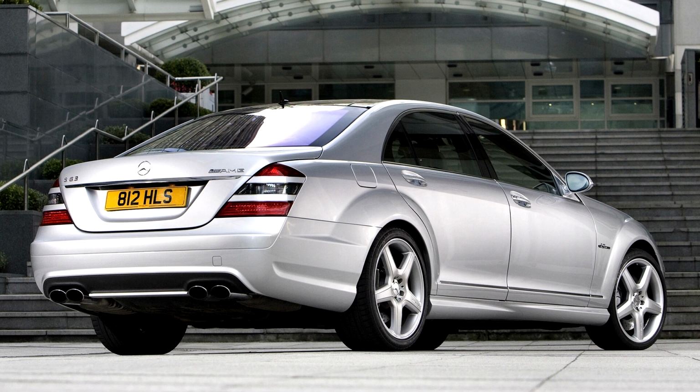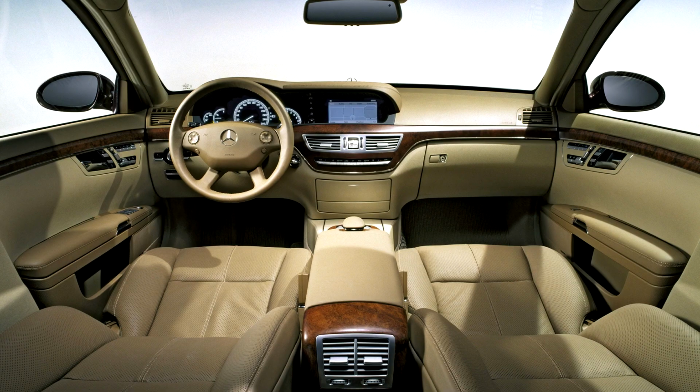Controls for the interior lighting and the sunroof or panoramic sunroof are mounted on the roof, near the interior rear view mirror. This section also includes a compartment for sunglasses. The W221 is slightly larger in all dimensions than the W220, with a longer wheelbase and more interior room.